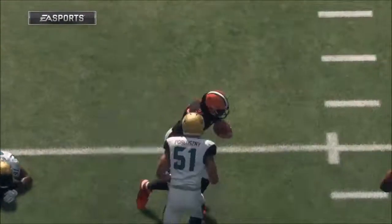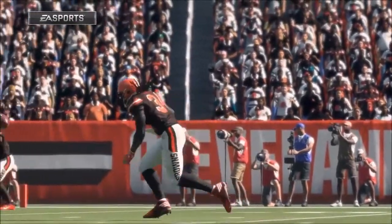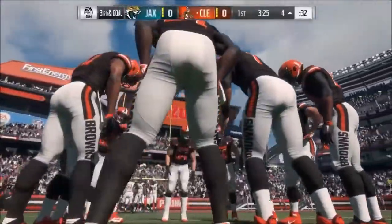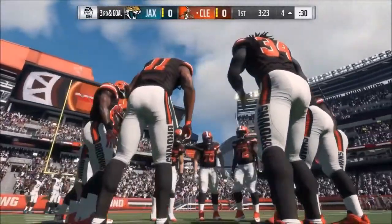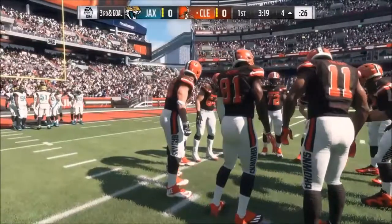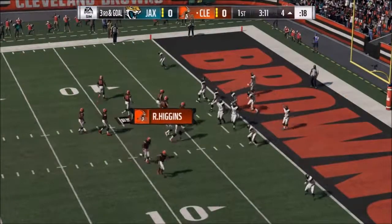Now that was a terrific play. We're down here near the goal line, and only one word comes to mind for me, and that's overwhelmed, because they absolutely overwhelmed the offensive line. He came free and made the hit in the backfield. Line of scrimmage at the 4. Here's 3rd and goal.